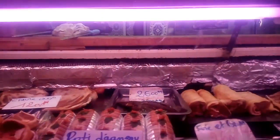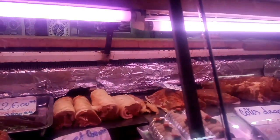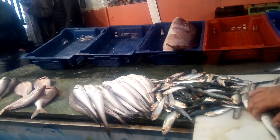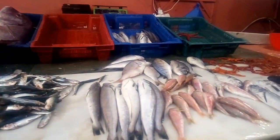Here we come upon the meats. We can see that they're all different varieties, several things to choose from, all freshly slaughtered. Here we enter into the fish and seafood area, all freshly caught. Some great interesting finds that we saw were fresh salmon, shark, there was lobster, langoustines, mussels, clams, and even a starfish, as you can see right there.